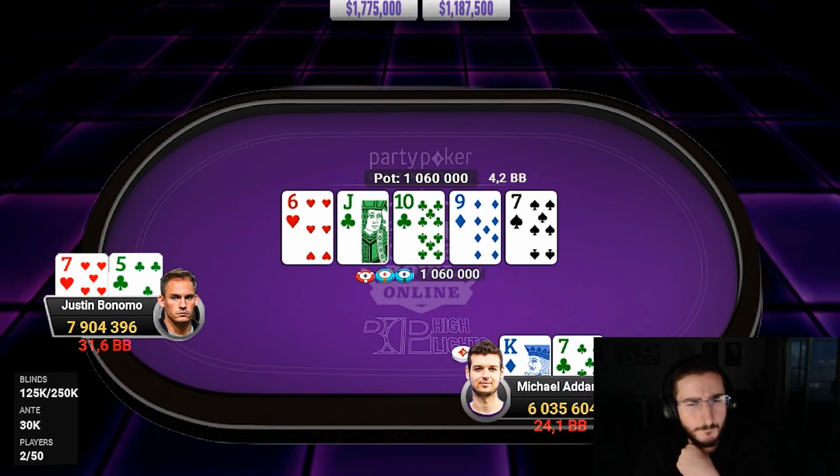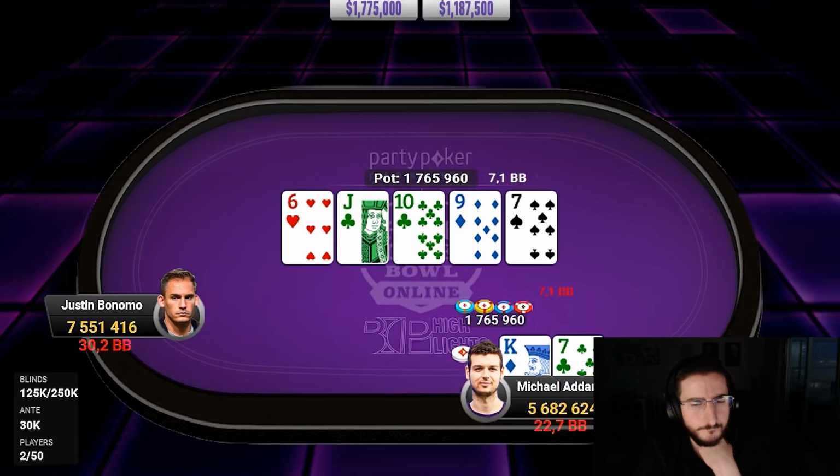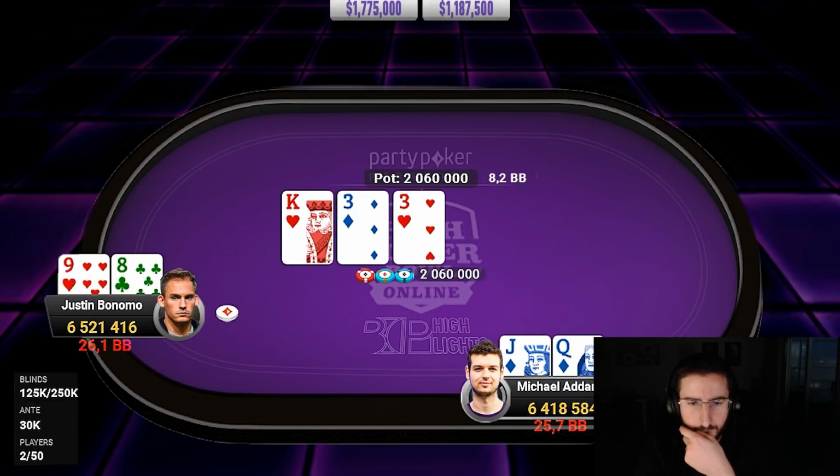Oh, Bonomo, you're going to start bluffing here or not? Goes for a value bet. It's just so thin, so beautiful. They're both playing really good poker. See the 4x this time. What are we going to see here? I could probably see a good amount of checking as well and quarter pot betting.